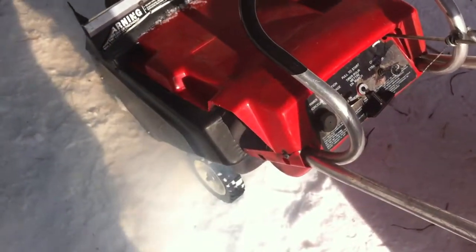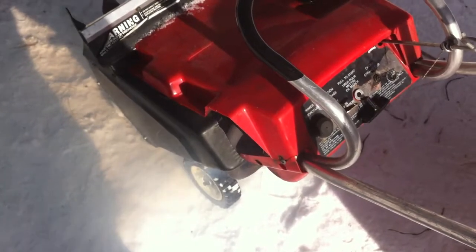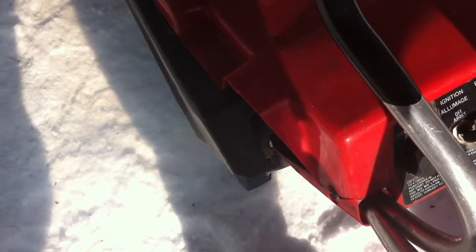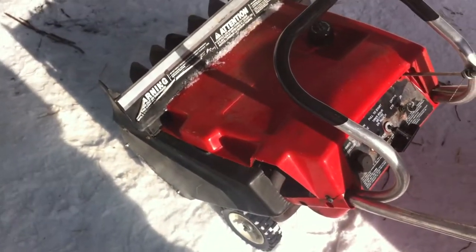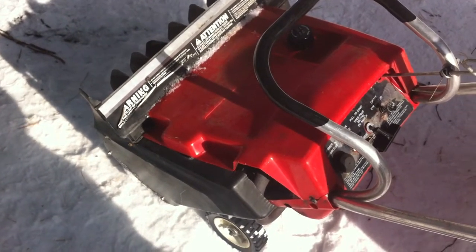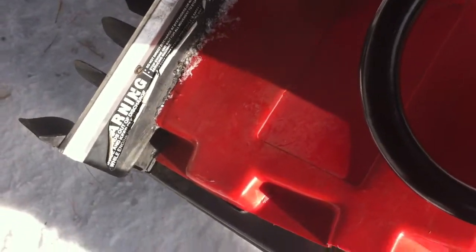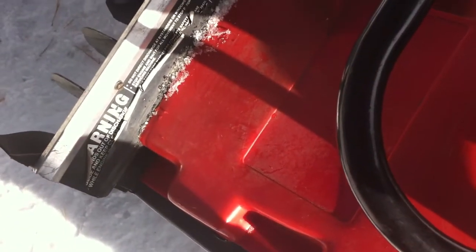I'll prime the hell out of it. Now I'm priming it till I can hear the gas going. Okay, she runs on prime. Doesn't run on normal, so I'll keep the choke back on. I tried shutting it off there.